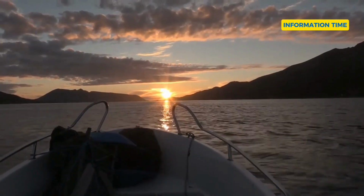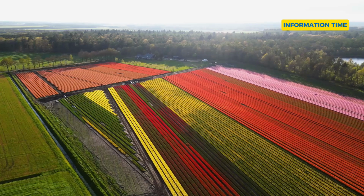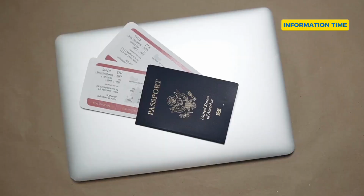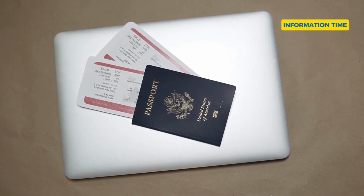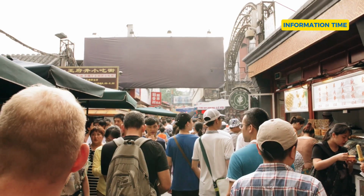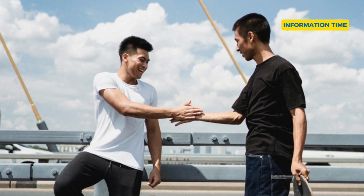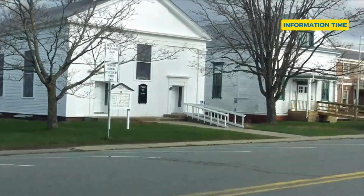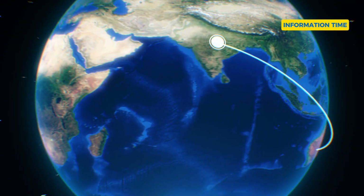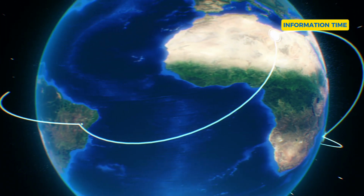As we have seen, borders are not just straight lines drawn on maps. Sometimes history, sometimes nature, and sometimes political decisions have created these strange and interesting borders. Borders may exist to separate countries and people, but they can also be bridges that connect us. These borders remind us that the world is a much stranger, more complex and more interesting place than we think.